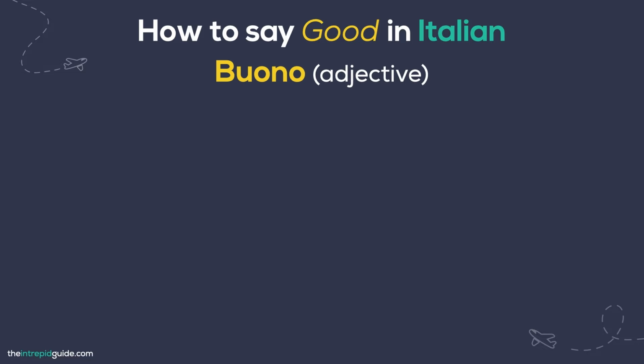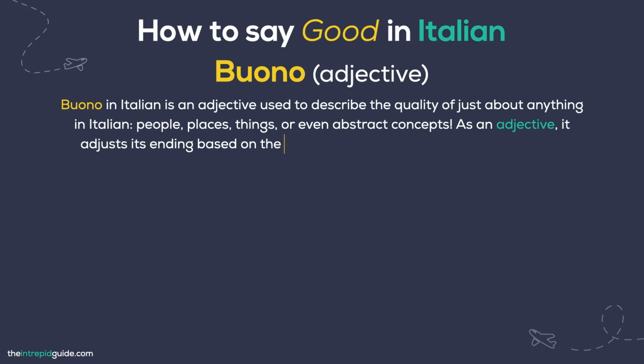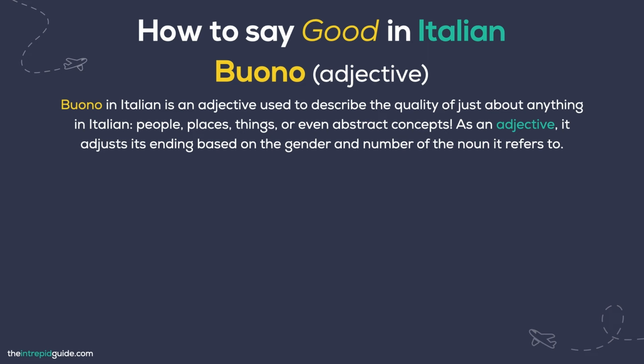The first one is Buono. Now, buono in Italian is an adjective used to describe the quality of just about anything in Italian. People, places, things, or even abstract concepts. As an adjective, it adjusts its ending based on the gender and number of the noun it refers to. Take a look at these examples.